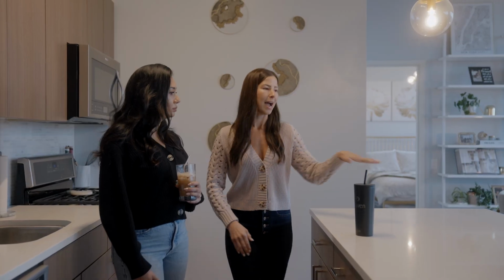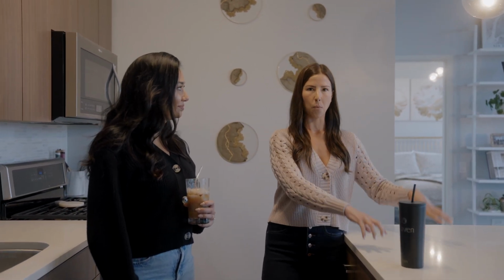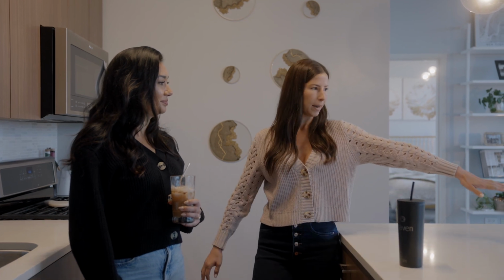But I love how it's an actual island. I have 3 bar stools here. And again, I love to host and I love to cook. And I want people to sit here and stay here while I cook. So I got bar stools that are very comfortable with backs. And I think it's worth the extra investment.